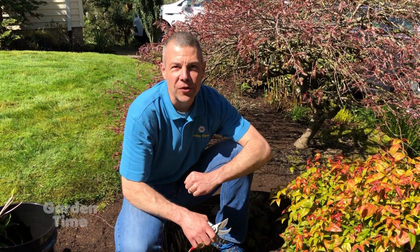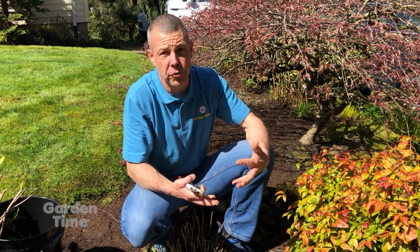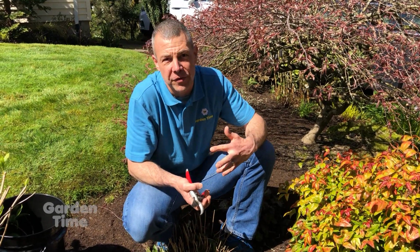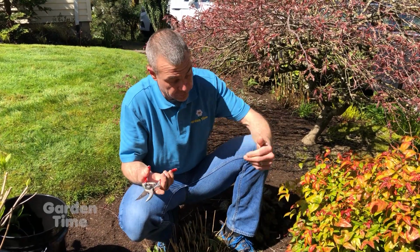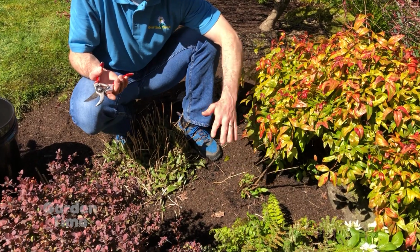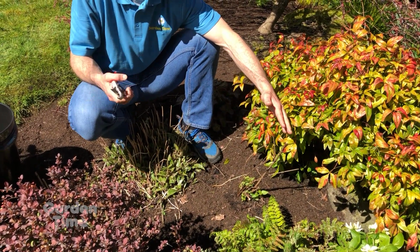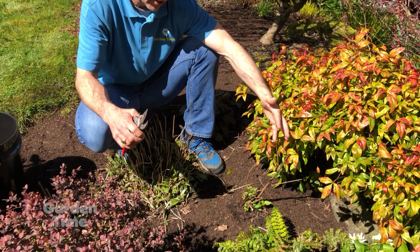So here it is, early spring, the days are getting longer, it's getting warmer out, and a lot of our trees and shrubs and our perennials are starting to awaken from the winter dormancy. Once they're starting to leaf out, we can see if there was any winter damage. For instance, on this hardy fuchsia, I'd trimmed this back last fall because it was a large shrub filling this whole area, gave it a big haircut.